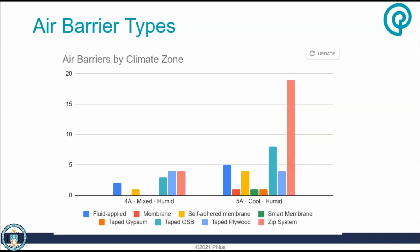And then kind of far behind are the membranes. Taped gypsum, again, was only one location that did that. And the smart adhered and self-adhered membranes are both kind of low on the totem pole. It's much more common to see hard surfaces that are actually taped and reliable. And we've seen this in practice as well, that this is a situation where, okay, you can have a 10 millimeter thick membrane, what happens if somebody hits it with a hammer, right? It's not a very reliable membrane when you're actually constructing it in the field, which is why we see a lot more solid air barrier planes in both of these climate zones pretty consistently.